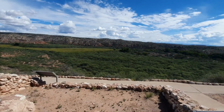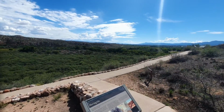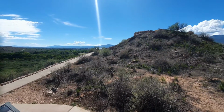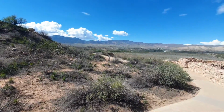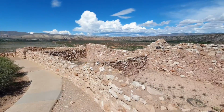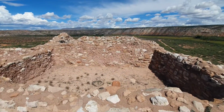And this whole hill was just covered in sediments. So it was discovered and excavated in the 1930s. And it's only one of probably about 40 villages around this area, but excavations have only been done on this one.